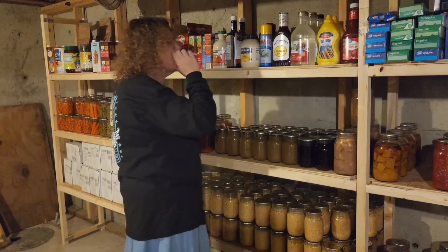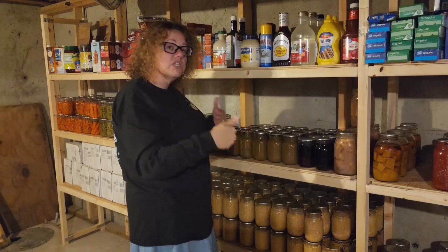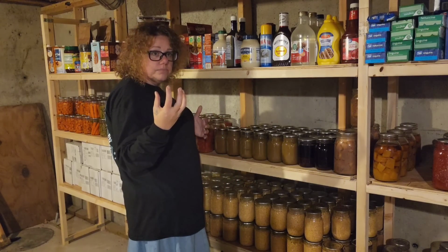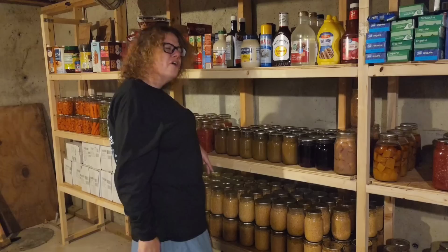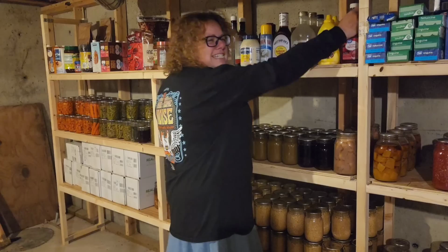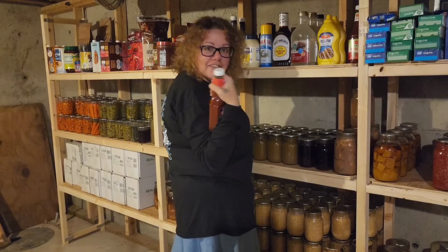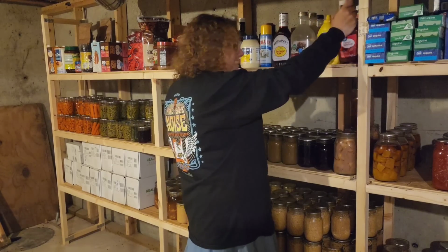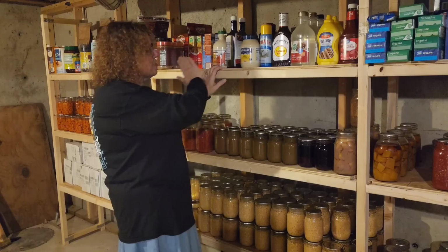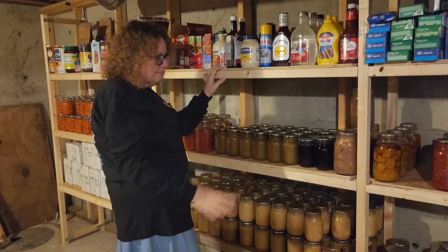And since a lot of this up here is things that we go through on a regular basis, we do a first in, first out rotation. Basically, that just means first in, first out. So if I put these in, before I put anything else there, this has got to come out and use it. If that makes any sense how I just said that. Anyway, like I said, these are things that we use on a regular basis, so they're constantly rotating.